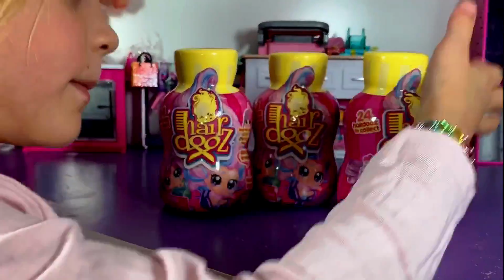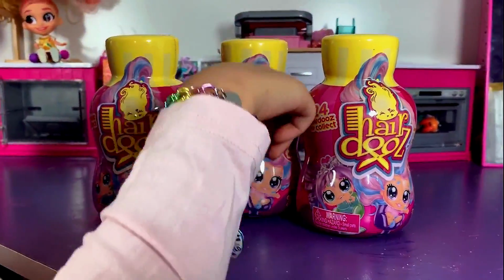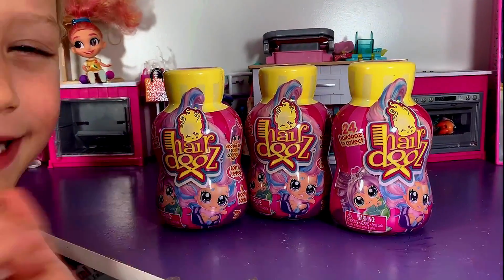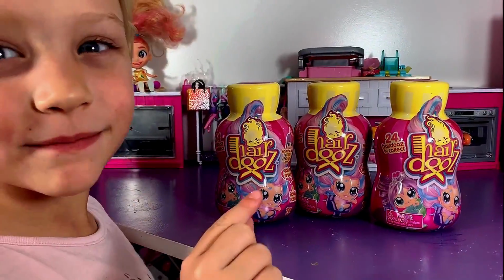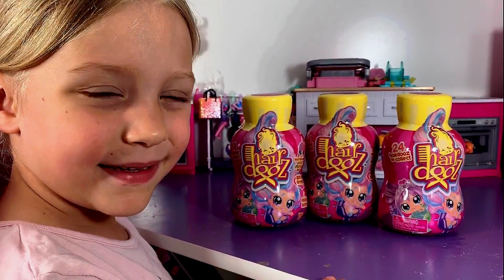It looks so cool because this actually looks like a shampoo bottle. And the color in the hair is, if you get wet, the hair color changes. I wish you could actually smell this because this smells so good. Let's open one up.